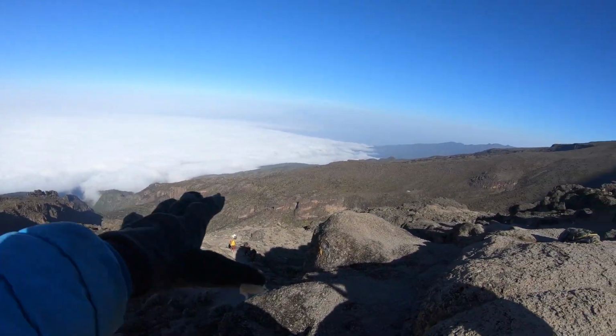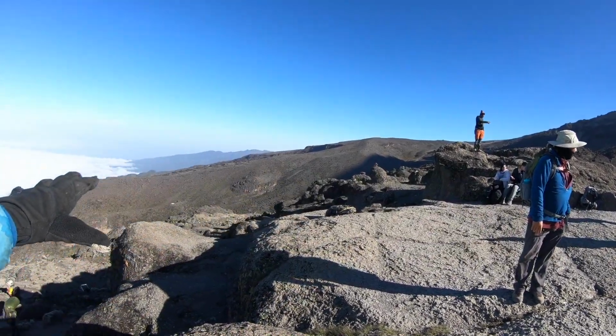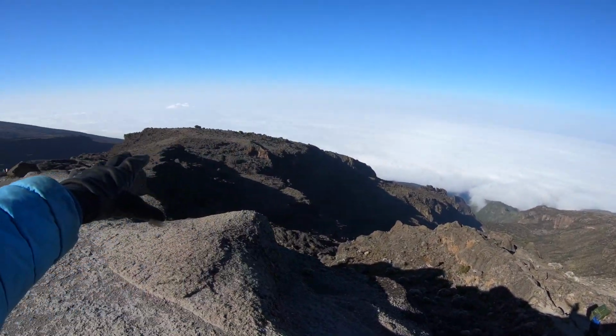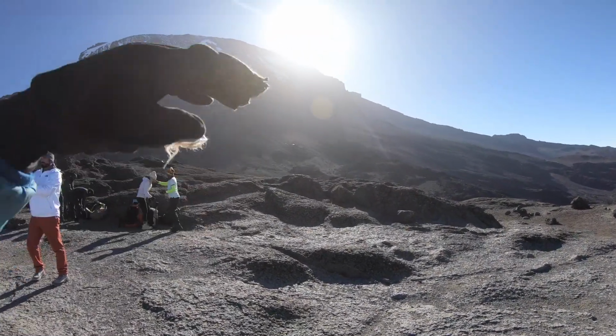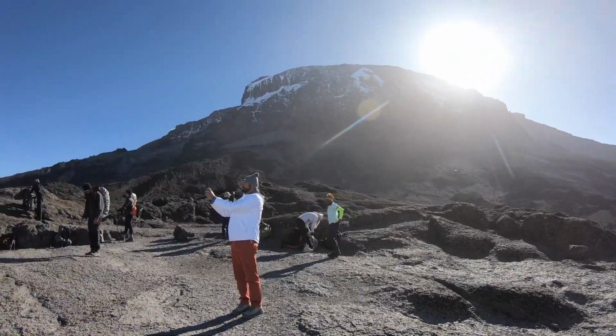That's where you traditionally kiss the rock down below. Unfortunately, the camera wasn't working, so I wasn't able to capture it, but look at where we're at now, high above the clouds, and a flat plain here, and then we'll head on down for a bit of a way. So there it is, Mount Kilimanjaro. One goal, one dream coming up.